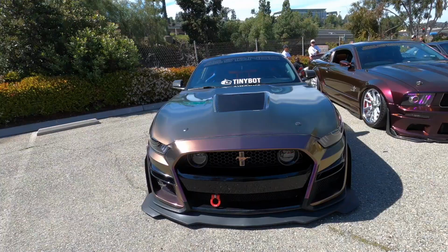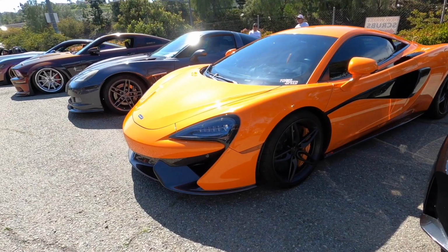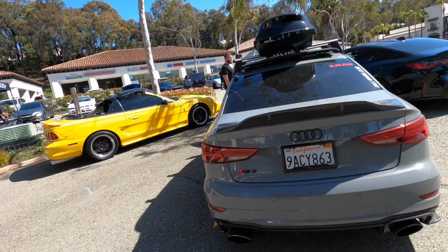Color shift Mustang. I'd be too afraid to drive this thing. God, look at the pearl on that. That's just crazy.